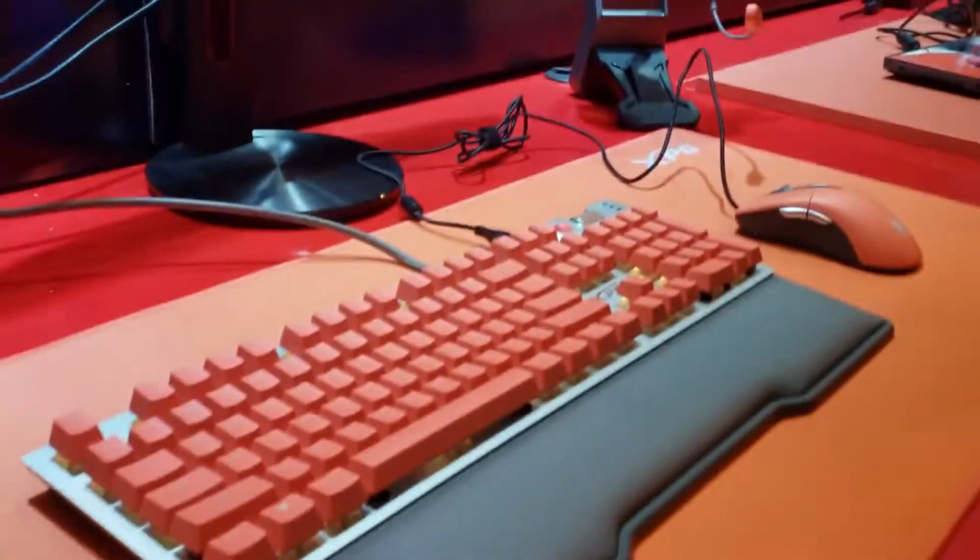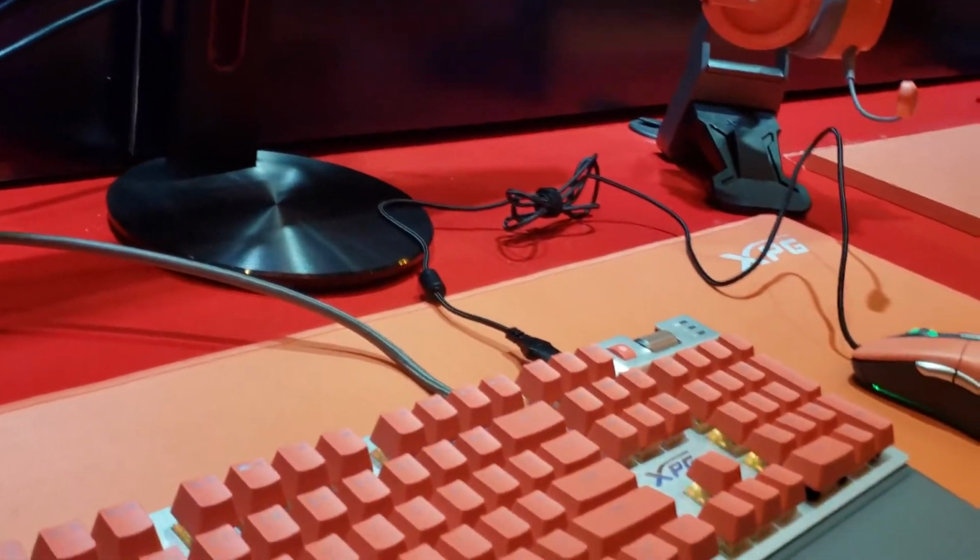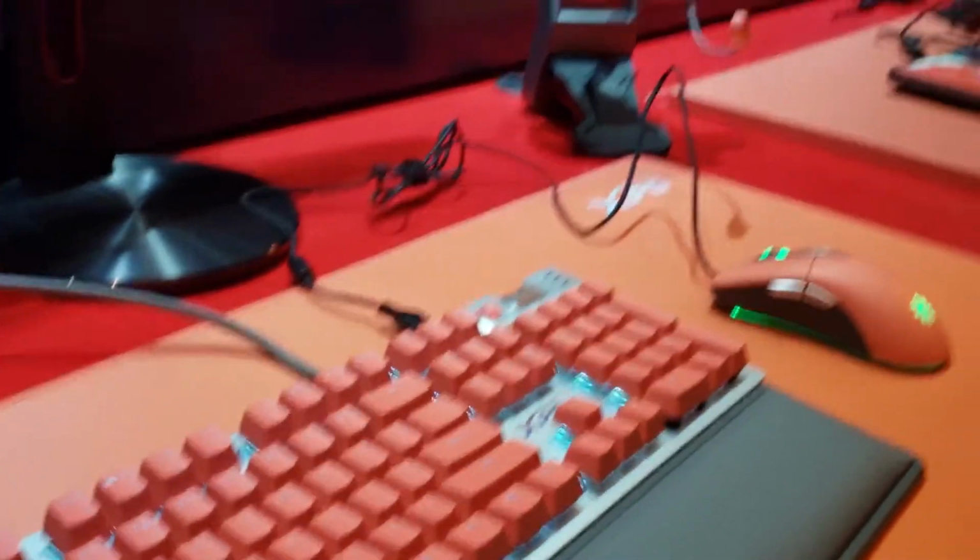So dedicated to Mira, the main character that I was telling you about, we created a lineup of products in her color. Her color is last year's Pantone Color of the Year, Living Coral. That's awesome. So we got some keyboards right here. Keyboard, mouse, and a headset. Yes. I'll tell you more about these devices as we get around.